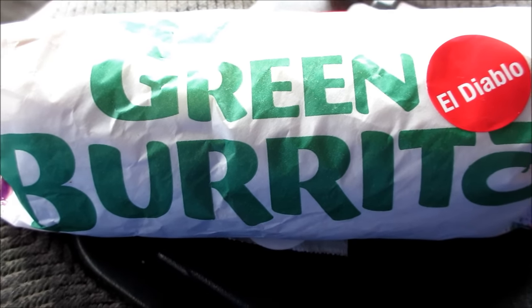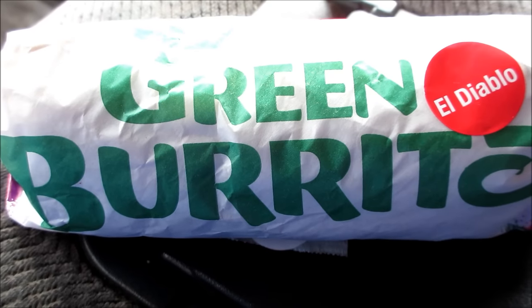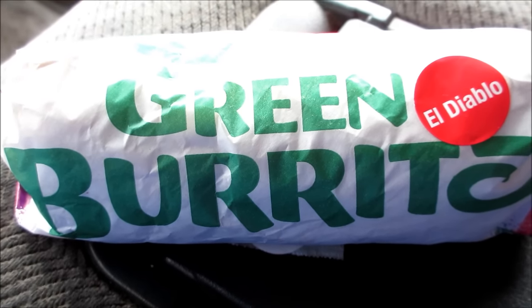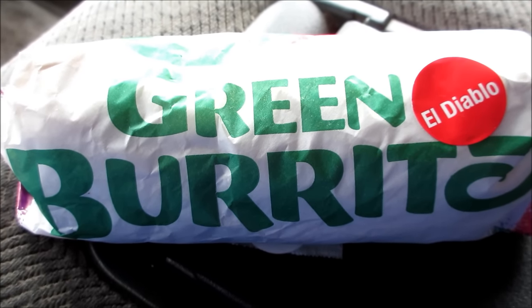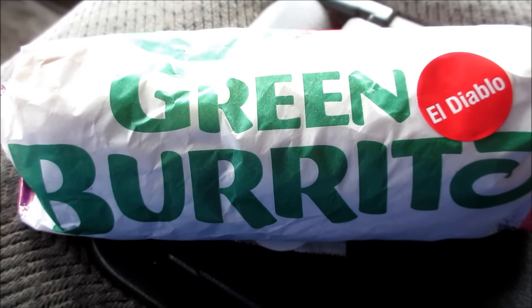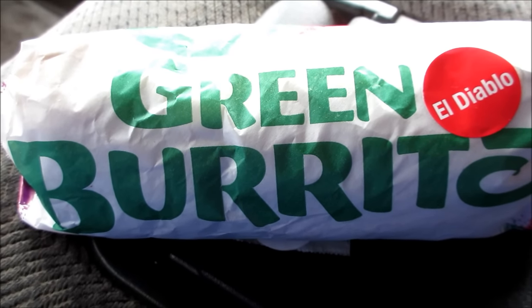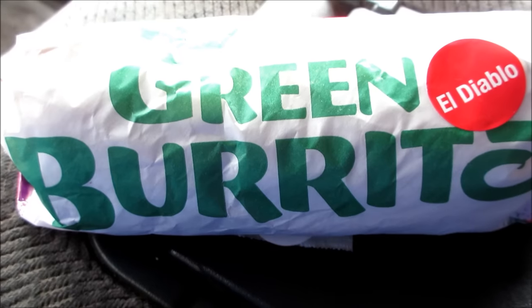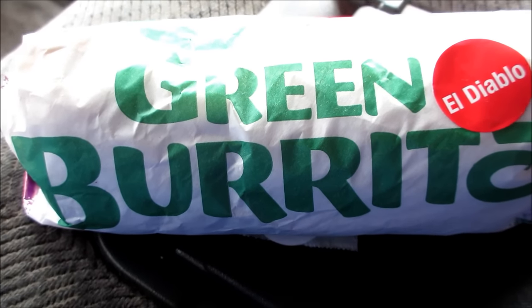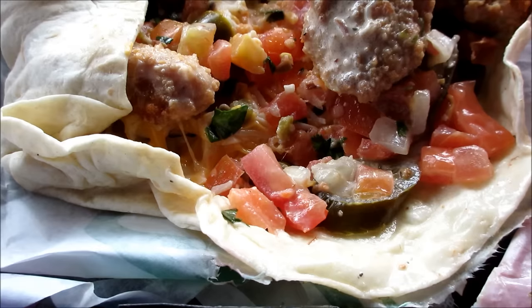Hi, YouTubers. This is the new Carl's Jr. / Green Burrito co-branded restaurant. Green Burrito, their new El Diablo burrito. It comes with beef or chicken, those are your choices. Jalapeño poppers are inside this mother, salsa, or in other words, pico de gallo, and a habanero sauce. So let's open this up and check this out.